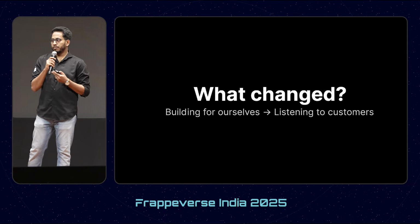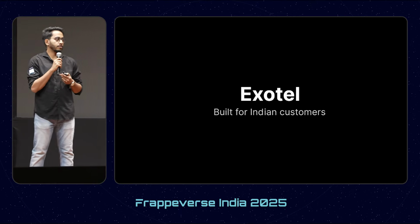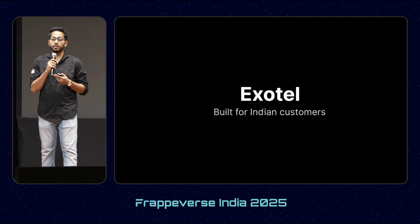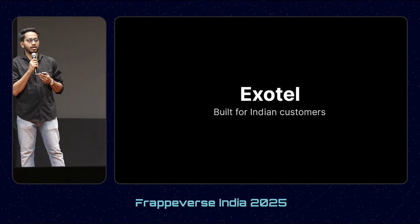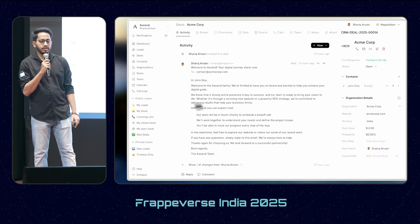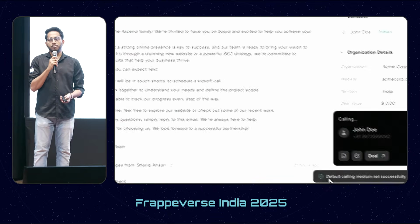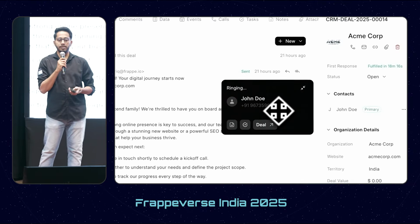One of the most important features was Exotel. We already had Twilio integration, but it doesn't work with Indian numbers. Most of our Indian customers asked for it, so we have added Exotel. Now both Twilio and Exotel work together. If you want to make one of them your default calling medium, you can do that as well.